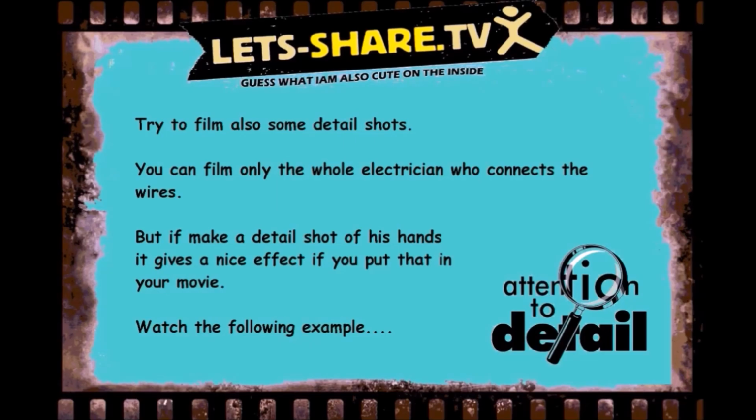Try to film also some detail shots. You can film only the whole electrician who connects the wires. But if you make detailed shots of his hands, it gives a nice effect if you put that in your movie. Watch the following example.